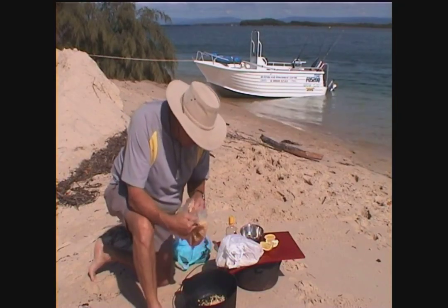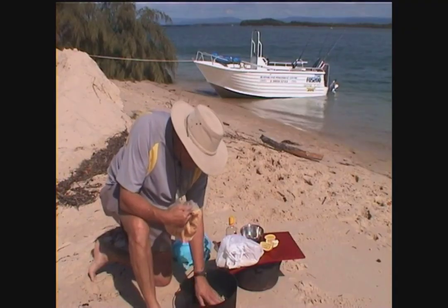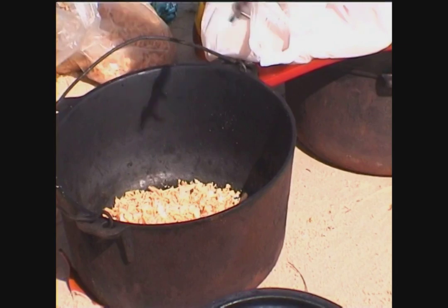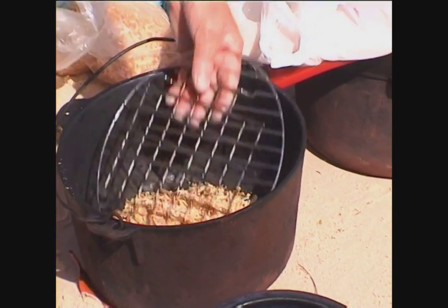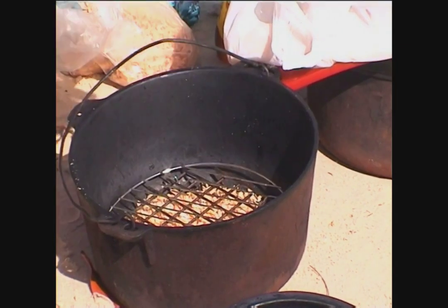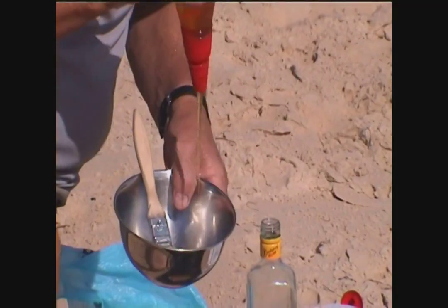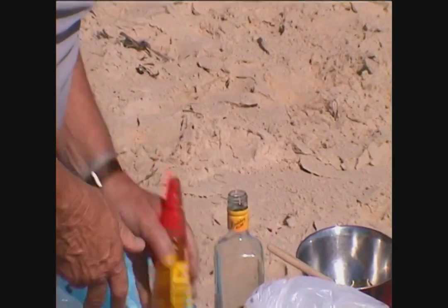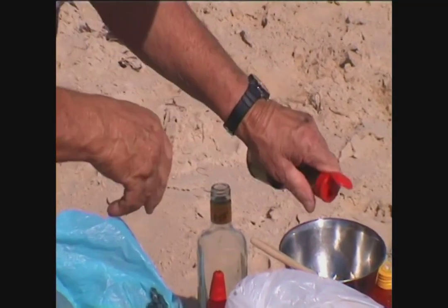All I'm going to do is put a little bit in the bottom of the camp oven. Very simple way of doing it. A cake stand and then a cake rack on top of it. Put that in to keep it out of the sawdust. Good dash of honey. Looking good, Tommo. Wee bit of soya.